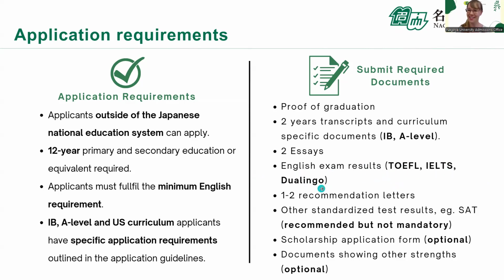So I'm sorry if that sounds complicated, but there's a transition period which gives you the benefit of submitting the scores that you have prepared for this year. So even though the rules change a little bit, don't be too worried about it. But for us and for the admissions office, we would prefer if you stick to this year's regulations and submit one of these 3 English proficiency scores.